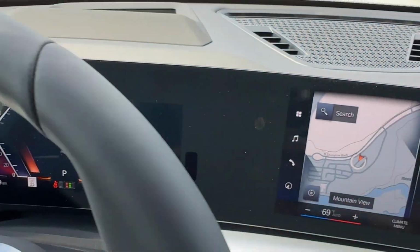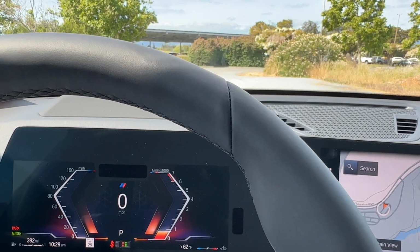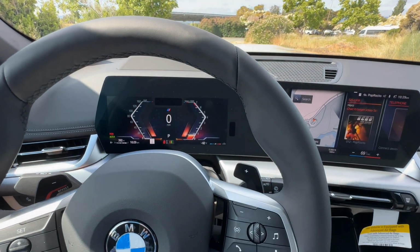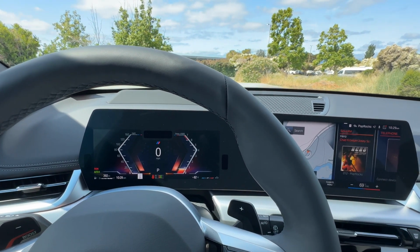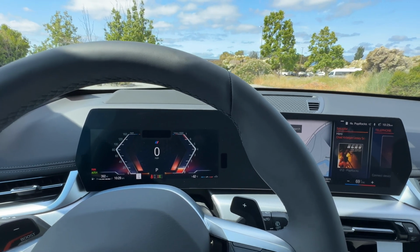So again, quite a pricey thing. So basically, the X1's going on the luxury tip, if you so choose. Then you can get the base, you can get the xLine, you can get the convenience package. But I think if you want the features, the premium package is a pretty good deal, even though it's $4,200. You do get a lot for your money.